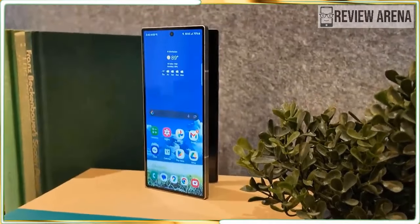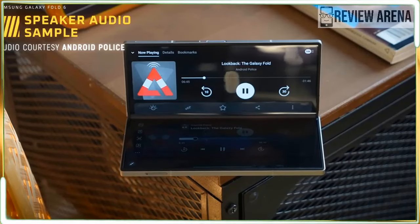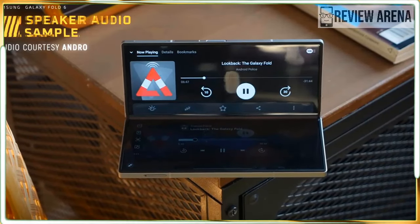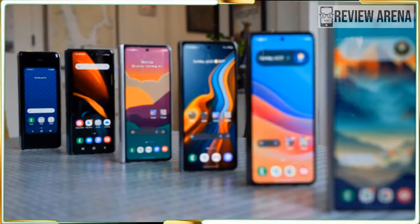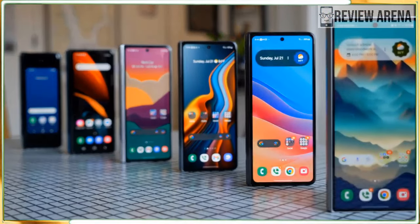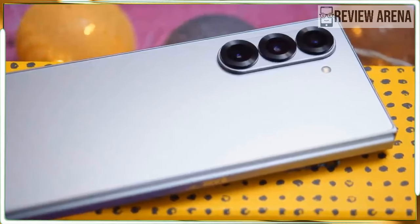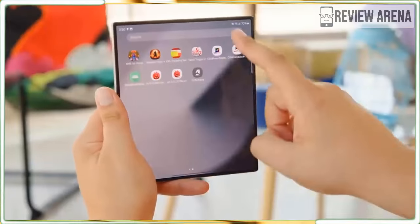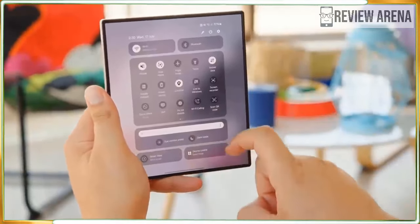It is slimmer, lighter, and tougher, and chock full of AI. Samsung really wants to make more people want a foldable phone, but is the Galaxy Z Fold 6 worth $1,900 US? The Fold 6 does make a statement with its more refined design, and Samsung has made this device more durable to try to get more people on the foldable bandwagon.